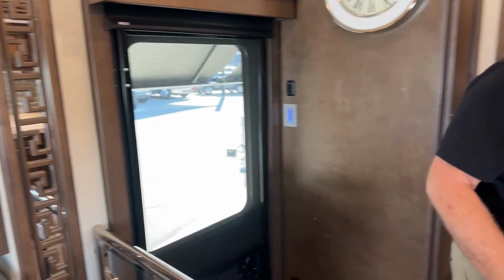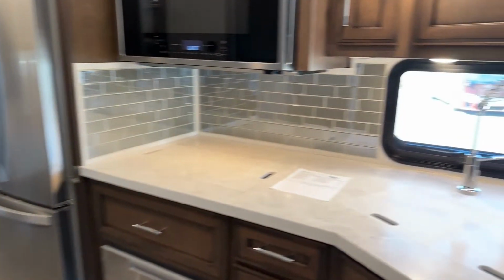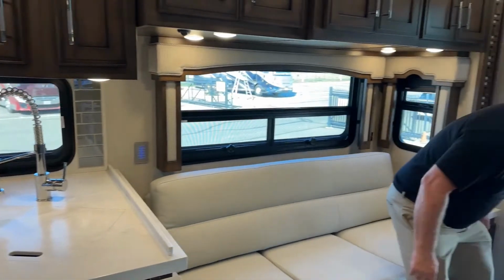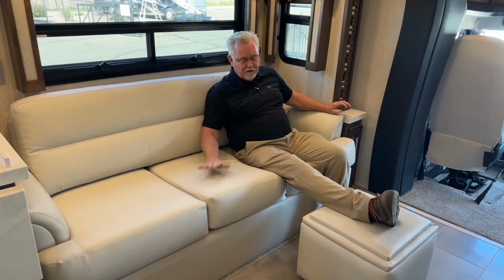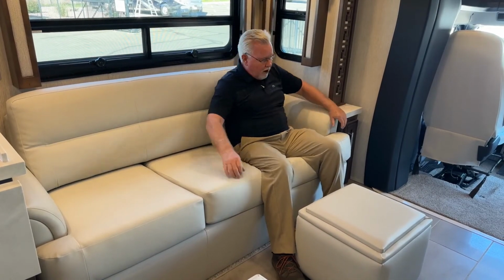Across from the door, let's take a look at the kitchen and living room area. Again, we've got a height-of-bed couch here, but oftentimes you'll get theater seating or recliners, which are nice to put your feet up. But if you want the sleeper, you don't get those extensions. So having the ottomans is a nice feature. Makes it a comfortable spot to sit here and watch TV.